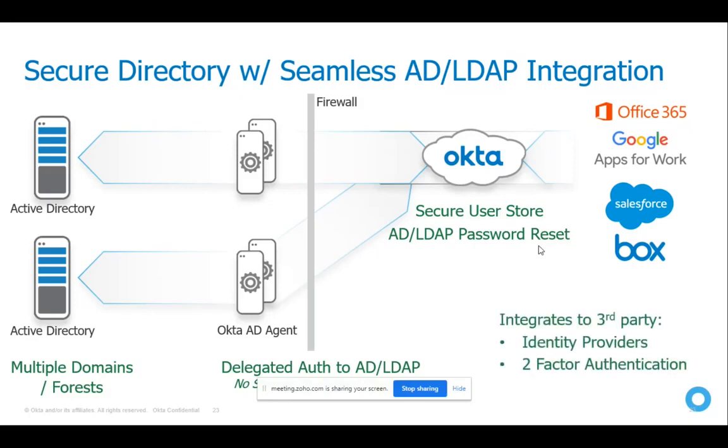And finally, we can integrate with third-party identity providers. This is usually the case with customers who have legacy on-premises solutions such as Ping or SiteMinder.